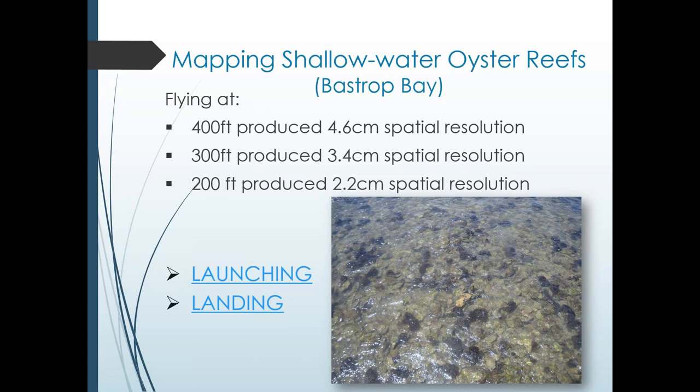Here, just to mention that we flew at different altitudes: at 400 feet, 300 feet, and 200 feet. The lower the altitude, the better spatial resolution of the image you will get. For example, you can see that the 200 feet produced 2.2 centimeter spatial resolution. The only problem is, if you go lower than that, the response of the pilot will be quite limited. The pilot always needs some time in order to react to any emergency case and launch the chute, for example, if it's needed. And we don't recommend, for example, lower than 100 feet in this case.